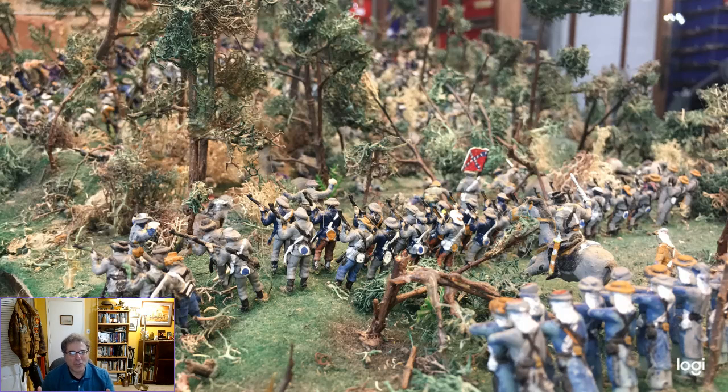And then this was just a little diorama that was on display in the museum. I'm not even sure which battle this is supposed to portray, but it's a nicely done little diorama. I thought it was pretty cool.